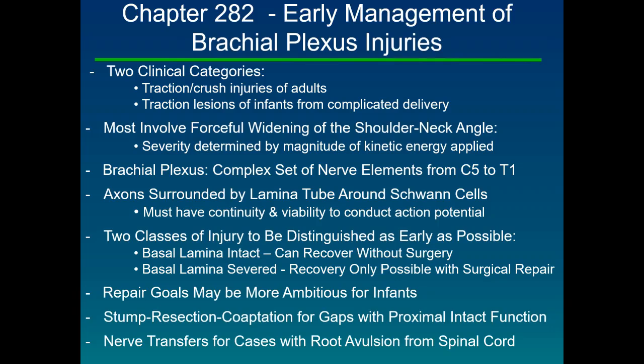Most brachial plexus injuries involve some forceful widening of the shoulder-neck angle, and we'll go through this in the slides following. And overall, the severity of the injury is determined by the magnitude of the kinetic energy applied. We'll do a quick review of the brachial plexus, which, as you know, is a complex set of nerve elements involving spinal nerve roots from C5 to T1.